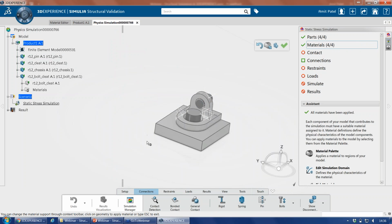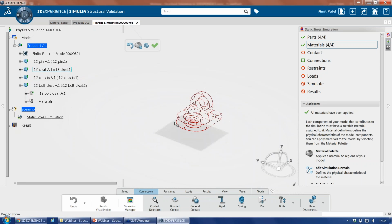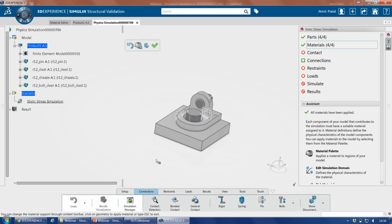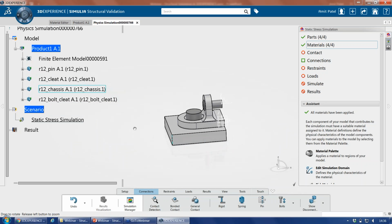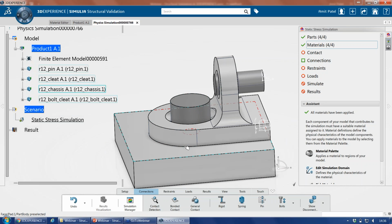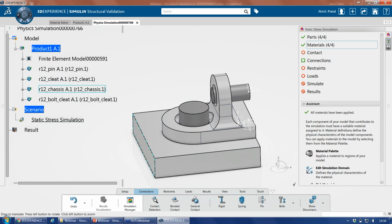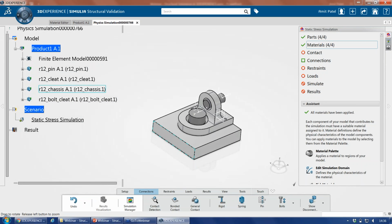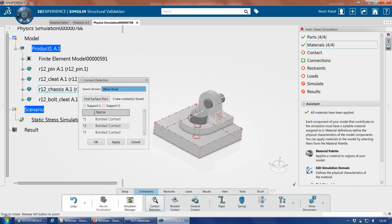Now this is the good thing about 3DEXPERIENCE. I can just go to contact detection. So here I've got, sorry, 4 parts in my assembly, 1, 2, 3, 4. So I've got a pin, a bolt, something that it's fixed to, and the actual lug itself. I'll go to contact definition, search domain the entire model, find surface pairs, and it's found 3.